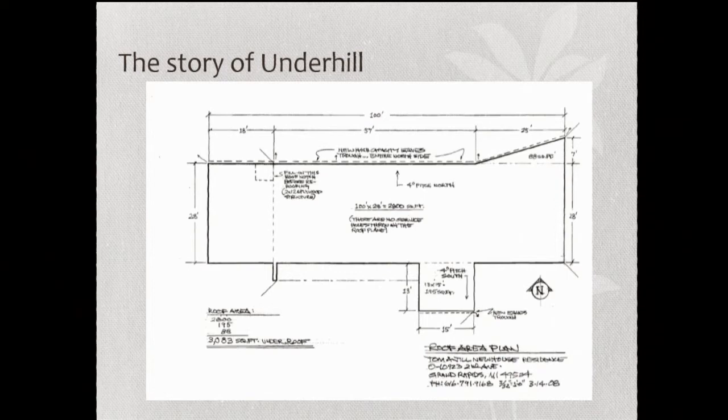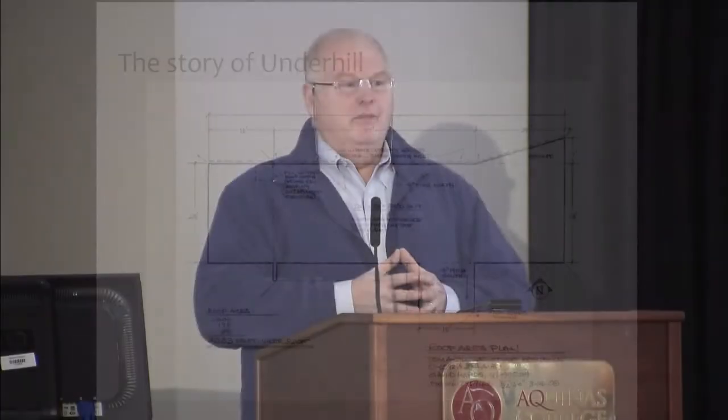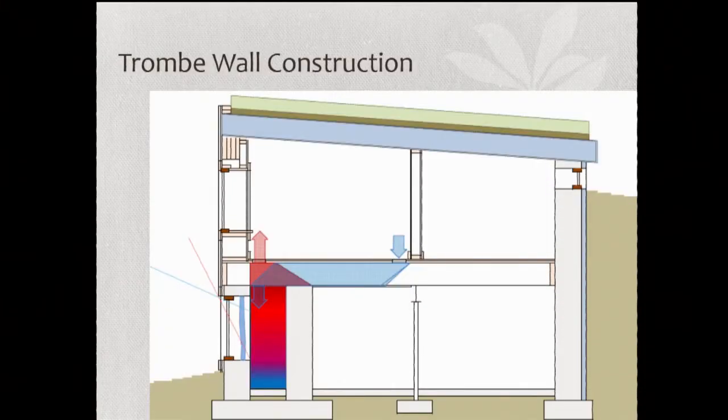So this is really the plan of his building. He did an addition over on the west end to your left, and there's a little bit of a porch on the south end. The construction that he did back in the 70s is called Trombe wall construction. If you're not familiar with that, it was pretty revolutionary in the 70s. In the lower level where you see that red and blue, on the right hand side is a 16 inch thick concrete wall. In the winter time, the sun penetrates those windows. That wall is painted black and it absorbs the solar radiation, and then it re-radiates that into the house at night, so it tempers it.